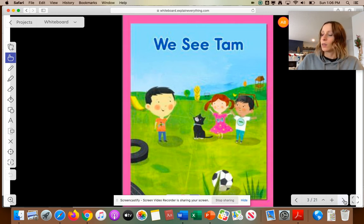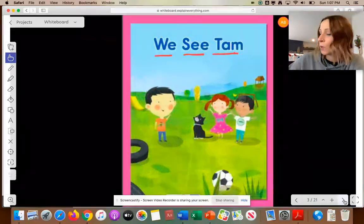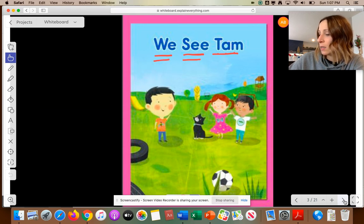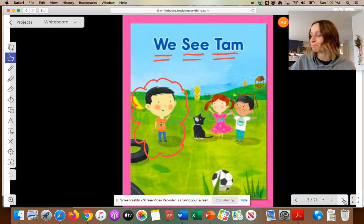Okay, the title of our story is We See Tam. Now let's read it back. We see Tam. By looking at this picture, I bet that this is Tam. Do you notice how the 2 other friends are waving to him? That would make sense with our story. We see Tam.